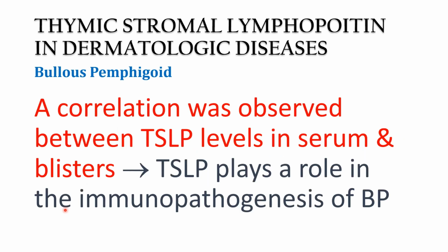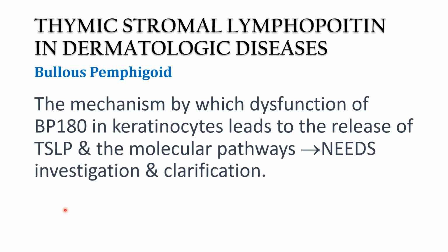A correlation was observed between thymic stromal lymphopoietin levels in the serum and those in the blisters, suggesting that thymic stromal lymphopoietin plays a role in the immunopathogenesis of bullous pemphigoid and may be secreted by epidermal keratinocytes in bullous pemphigoid patients. However, the mechanism by which dysfunction of Bullous pemphigoid 180 in keratinocytes leads to the release of thymic stromal lymphopoietin and the molecular pathways and interactions involved in this process require further investigation and clarification.